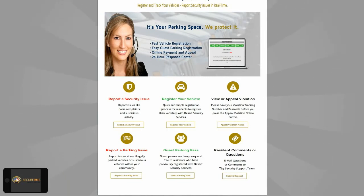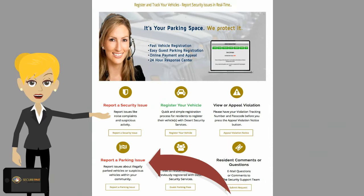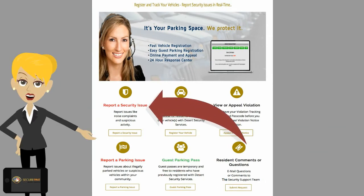Part 2 gets into our resident and tenant online reporting portals, which free up property managers and leasing teams and increases reporting capabilities, while simultaneously reducing risk and liability. The same portal used for the parking program also gives my residents and tenants 2 ways to report security, general facility maintenance, and risk concerns, depending on each community's needs.